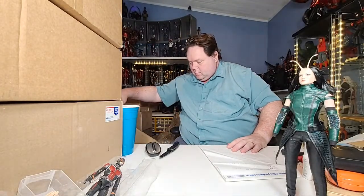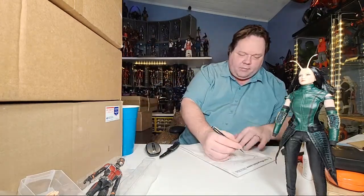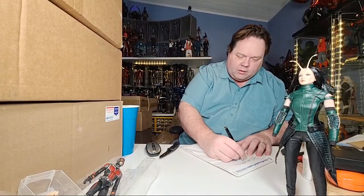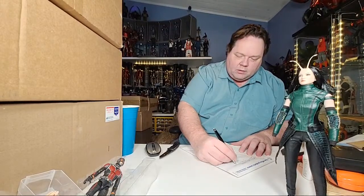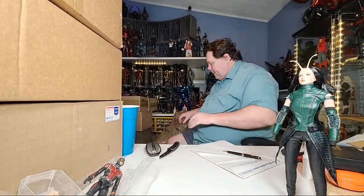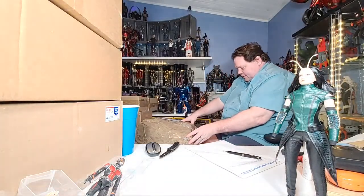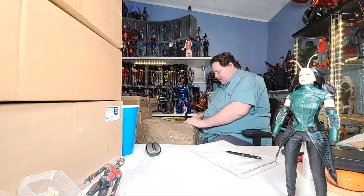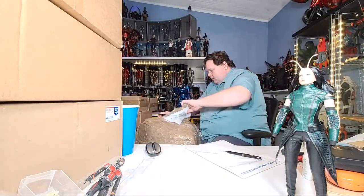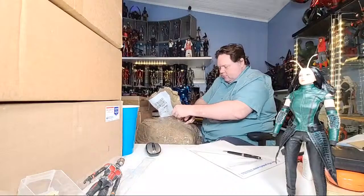Make a note of this. Sideshow R2. Broken ocular. This came from Toys Wonderland. John D. hates Toys Wonderland. I've never had an issue with them. Interesting way of packaging it, I'll say that much.